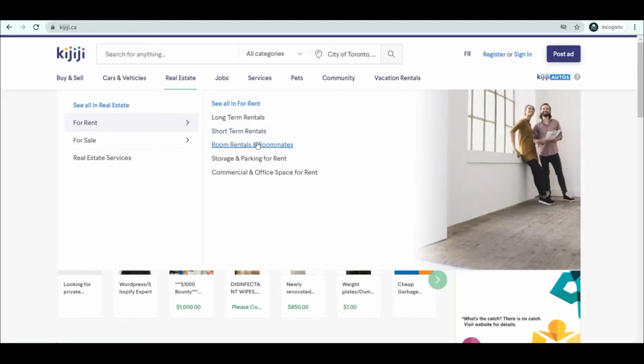Next is room rentals and roommates, which I think is a great option if you know that you want to specifically live in a shared space.